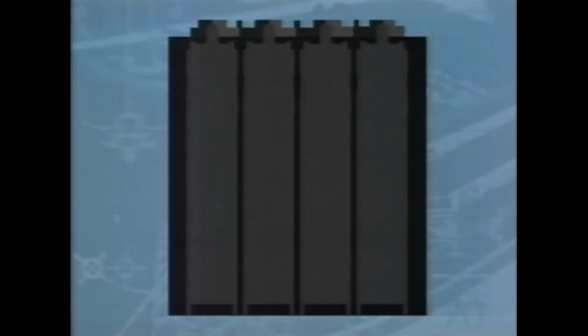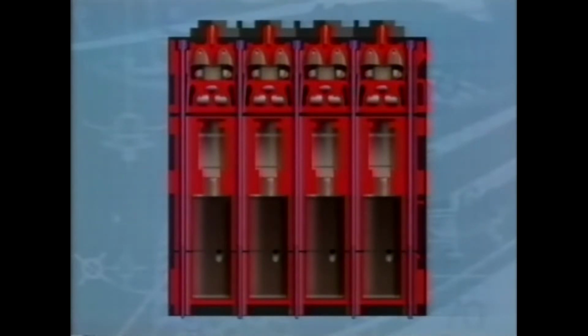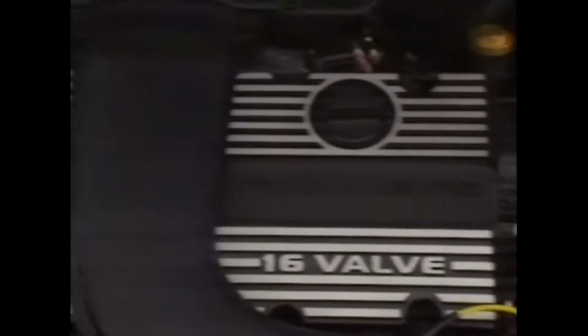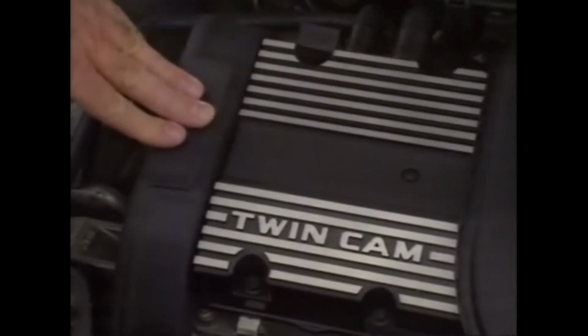It's actually composed of the head, block and sump, and all 3 elements are held together by 10 long bolts that run the entire length of the engine. That makes for a very rigid and long-lasting unit. They say that the hydraulic tappets will require no attention, and the camshaft belt should last for at least 100,000 miles before it needs renewing.